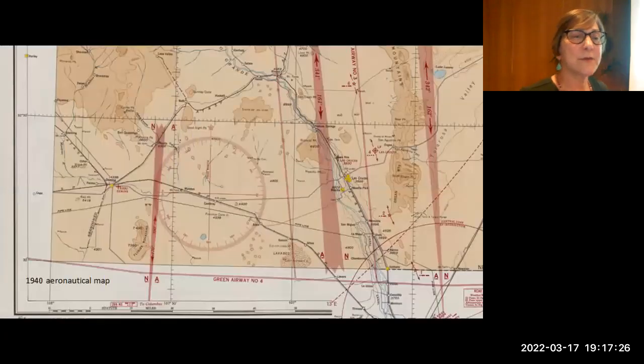So here we have a 1940 aeronautical map. And this again is just to show you how things are changing as things are evolving militarily. Here in the right-hand corner, you're going to see the landing strip that was out Highway 70 by Oregon. And you'll also notice the Deming Field is there. But as of 1940, those are still the only two fields in the area.